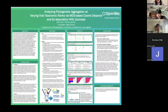When observing viruses at the family and subfamily levels, viruses that were phylogenetically aggregated had a higher tendency to be zoonotic. Identifying the taxonomic rank with the strongest association between phylogenetic aggregation and zoonotic status can help future zoonotic risk prediction by suggesting a focused analysis of viruses grouped at the subfamily or family level.